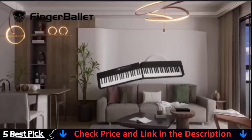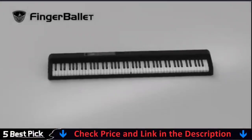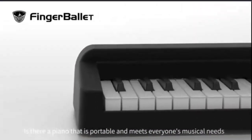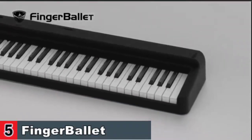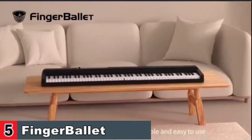Not every home has space for a full-size acoustic piano. But the compact design of FingerBallet 88-key keyboard lets you play in any setting, with all the benefits of 88 full-size keys. It can be folded into half, even if you invest in a premium piano. It is the ideal portable instrument for slinging in a gig bag and playing at rehearsals, sessions and shows.